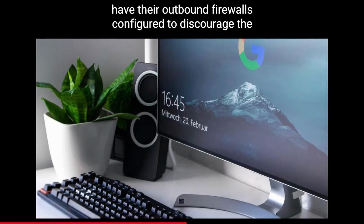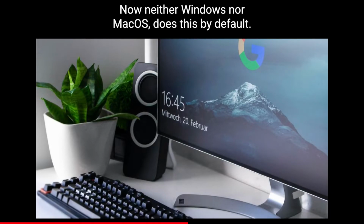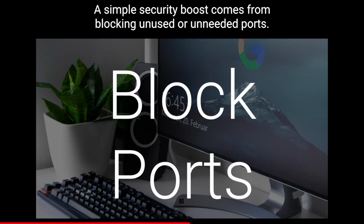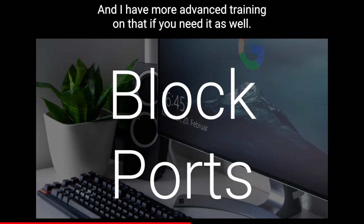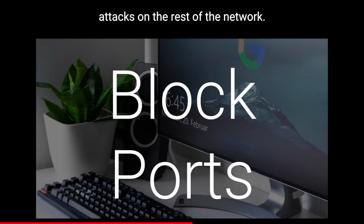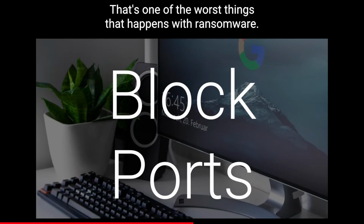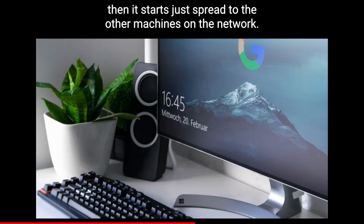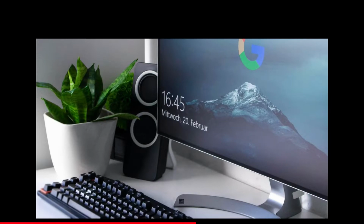Individual computers should have their outbound firewalls configured to discourage the spread of malware within a network. Now, neither Windows nor Mac OS does this by default. A simple security boost comes from blocking unused or unneeded ports. And I have more advanced training on that if you need it as well. This is going to stop infected desktop machines or servers from launching attacks on the rest of the network. That's one of the worst things that happens with ransomware. You've heard it, you may have seen it yourself, but it infects a machine and then it starts to spread to the other machines on the network. That can all be stopped.